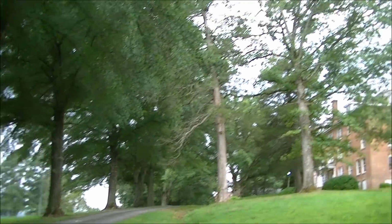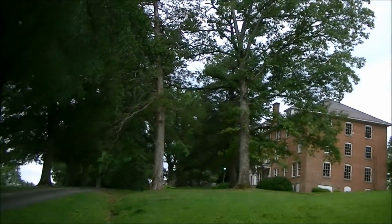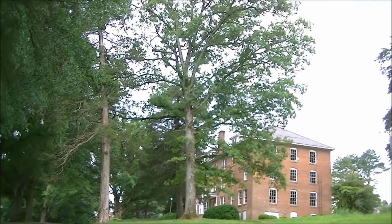You hear that thunder? Oh boy, it's coming. But that's good, man. This cloud cover is awesome. It was so hot earlier today.